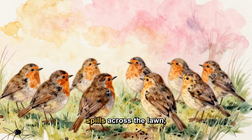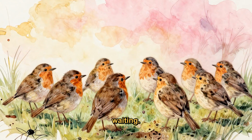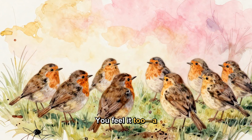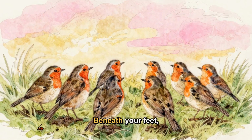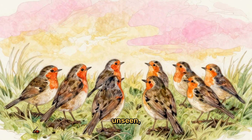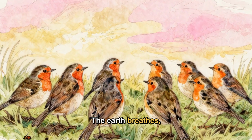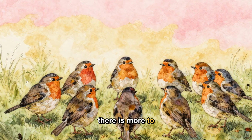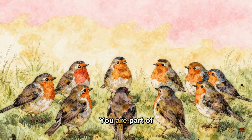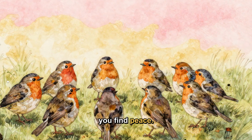As the first light spills across the lawn, the robins stand as if holding their breath, waiting. You feel it too, a hush that wraps around you, not of fear, but of wonder. Beneath your feet, a world stirs, unseen, unknown. You are not alone. The earth breathes, and so do you. In that stillness, you are reminded that there is more to life than what meets the eye. You are part of it, whether you believe or not. And in that truth, you find peace.